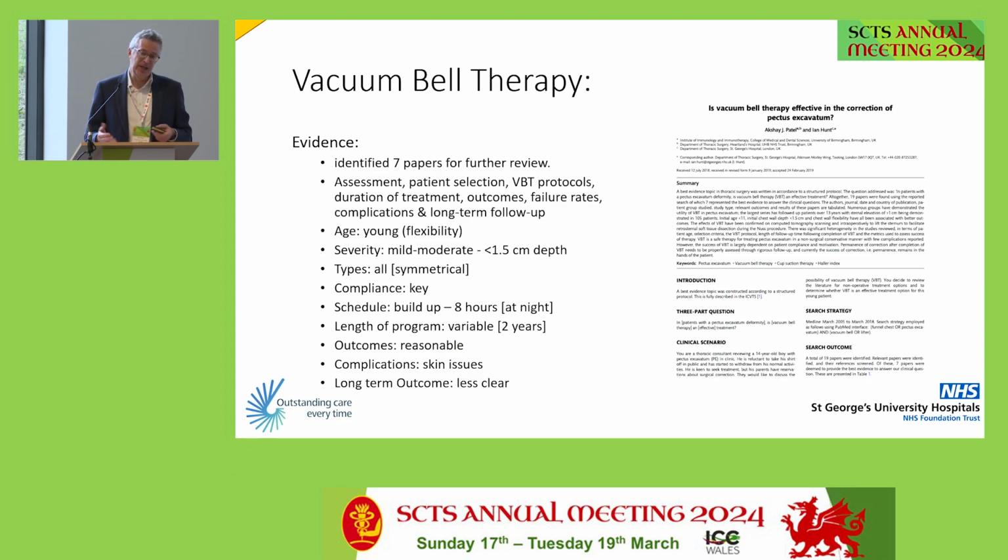And what we gleaned was fundamentally this is for young patients. And unlike bracing, where I sometimes delay treating patients with braces because I know the brace can be effective up until 13 or 14 or 15 years of age, vacuum bell therapy generally should be offered as soon as possible. So if I have a 7-year-old or 8-year-old in my room, start then. So that's probably the big difference between bracing and vacuum bell therapy. Bracing, you can wait a bit if you wanted to. Vacuum bell therapy, start young.